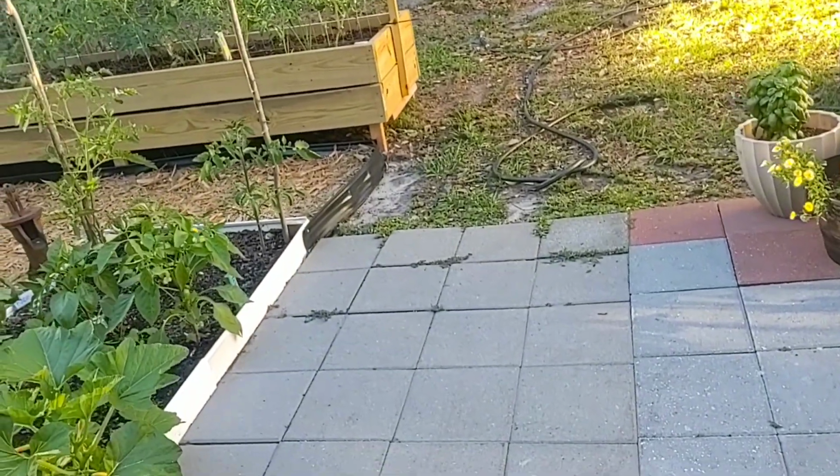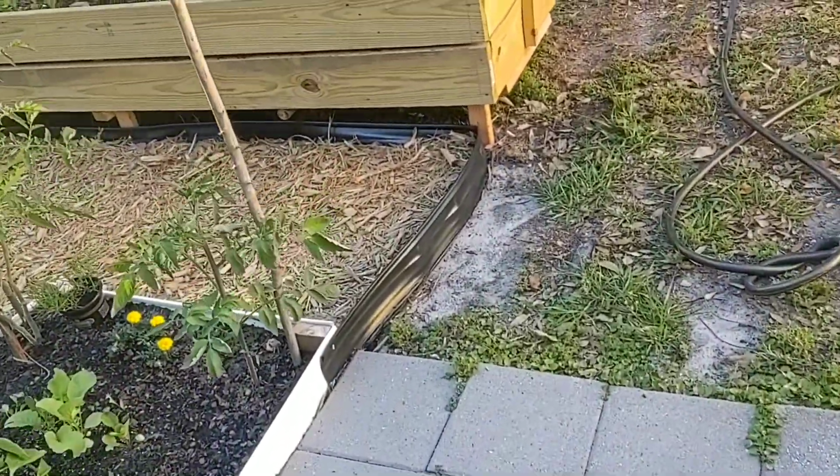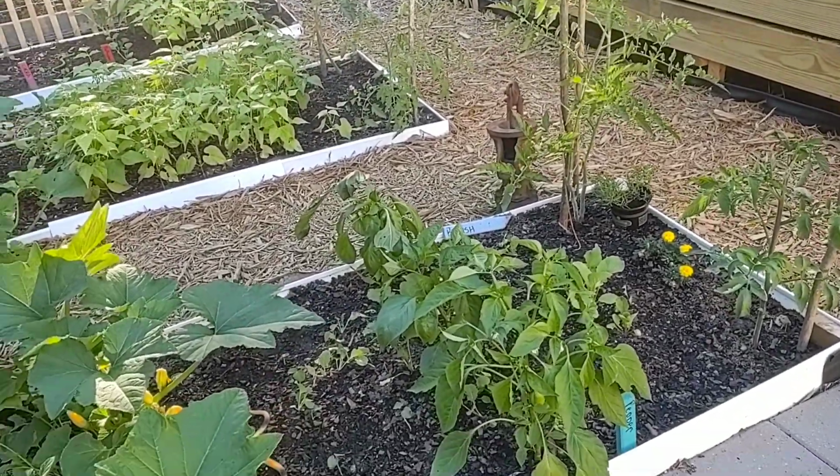There's been a run on rose bushes. It's later in the season, and it's harder to find the later it gets.